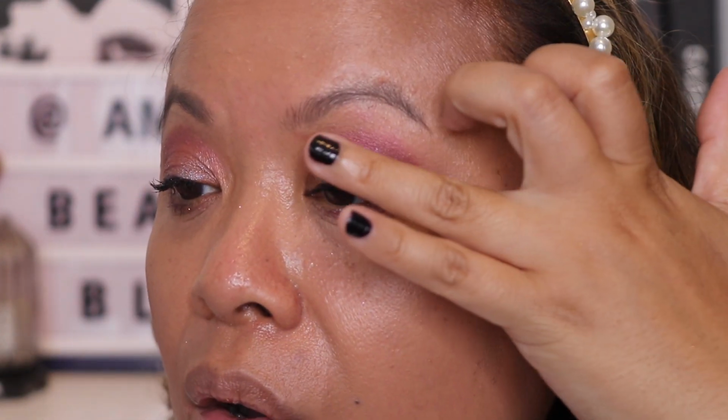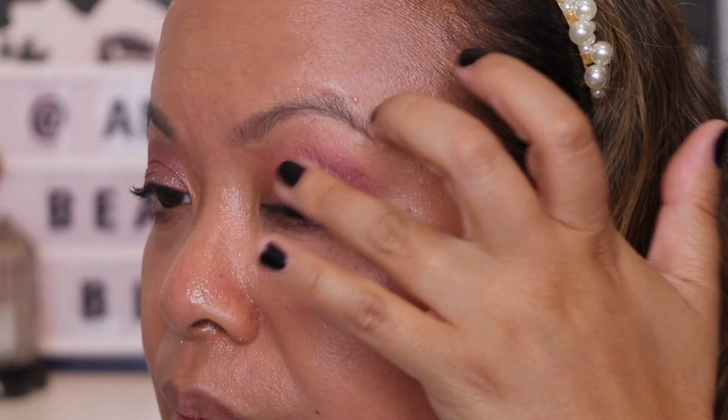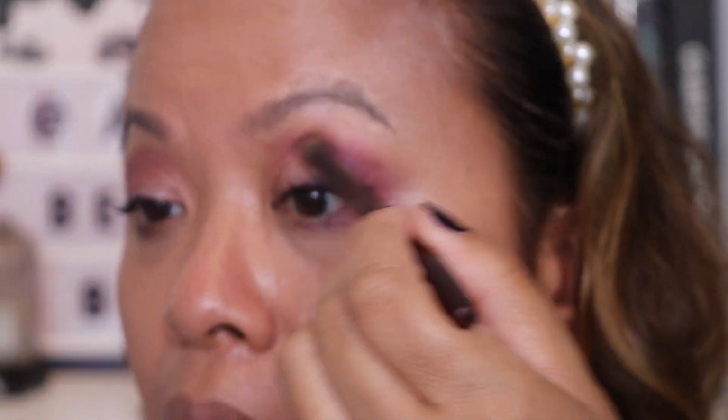And I'm going to use the highlight to do the inner corner, so I'm using this more like a topper shade on my eyelids this time. It's got this beautiful kind of shine to it. There is a little bit of fallout, I can see it dropping a little bit, but that's nice. I'm going to go in now with a little bit more of the pink shade.